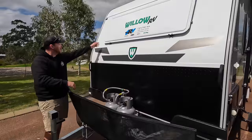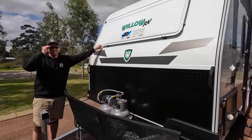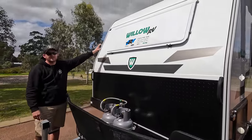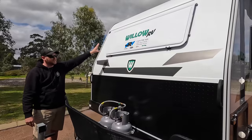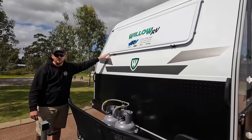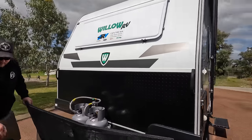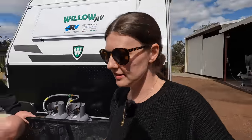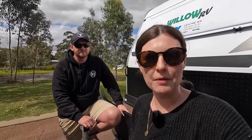Up top here, that sun's just come out, it's nice. Up top here, we optioned this up as well. It's just a protective cover for the window there. So there's a nice window there over our main bed. We were just worried about stone chips and scratches and stuff. So on our last van, we didn't have any sort of protective coverings at all. And, you know, we did a lot of gravel and off-road sort of roads, and the front of our van was so damaged from rocks.